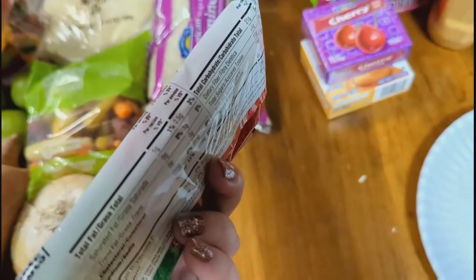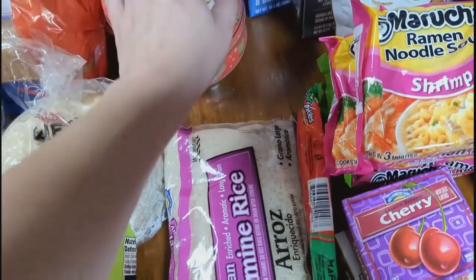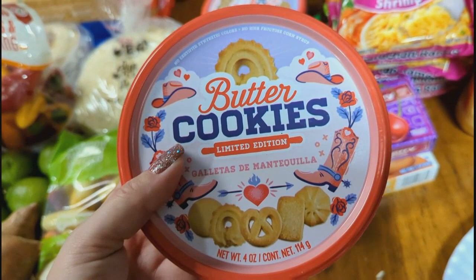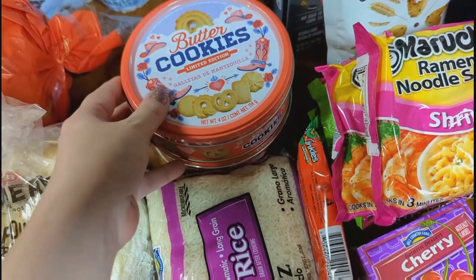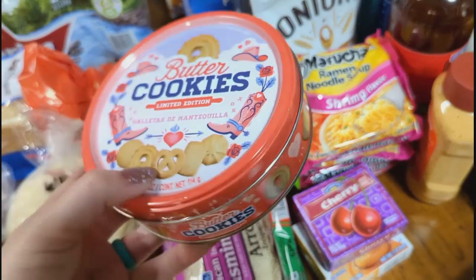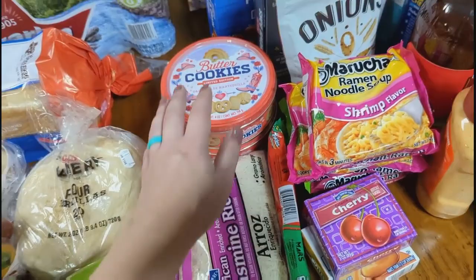We got some more jasmine rice because we're almost out. And then these, I didn't know they were this little when I saw them on the app for the coupon, but that's fine. These were buy one, get one free, and they're only a dollar, I think. We got two of those little tins of butter cookies. And I was telling Adam that anytime I see a tin like this, all I can see is someone's sewing kit, because that's what everybody puts their sewing stuff in, including me.